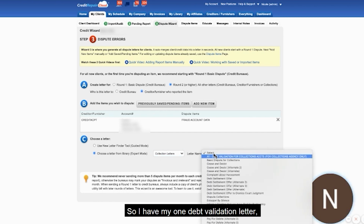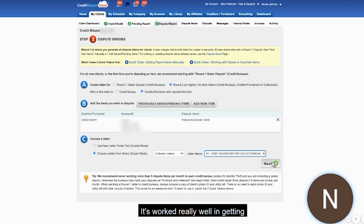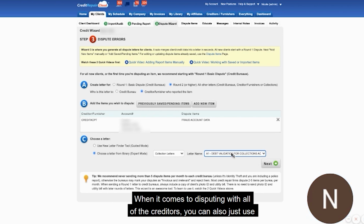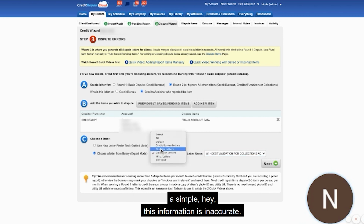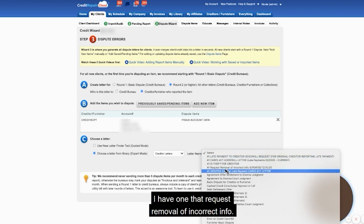So I have my one debt validation letter, which is a pretty good debt validation letter. It's worked really well in getting collection companies and companies to validate your debt. So I just stick with this when it comes to disputing with all of the creditors. You can also just use a simple, hey, this information is inaccurate. You're reporting inaccurate information. See, I have one that requests removal of incorrect info.